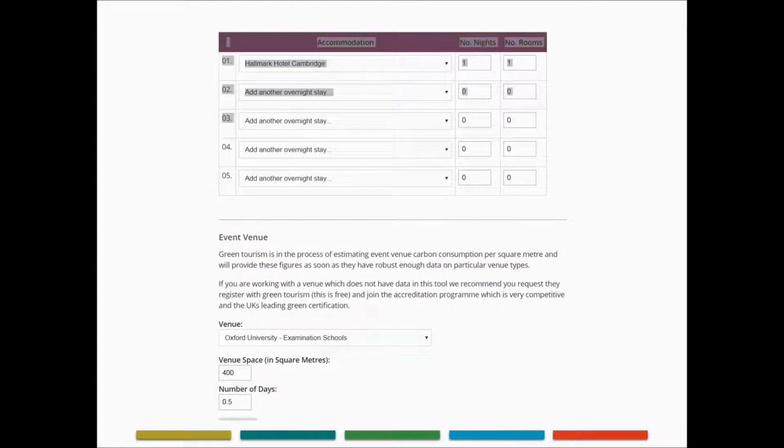You can choose different accommodations. So again, you've got up to 5 accommodations. You can choose number of nights, number of rooms, and it uses the carbon figures that we've got on our businesses to measure that. If you're not using a Green Tourism registered property, we have averages for non-GTBS members as well, and we have international averages if you're using accommodation overseas.